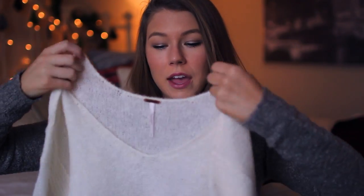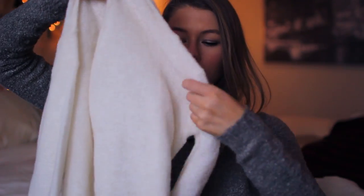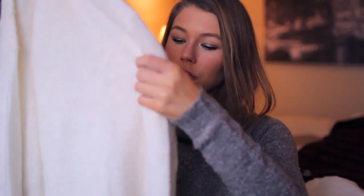So my last sweater item is this sweater from Free People, and it's just a big V-neck ivory sweater, and the sleeves are pretty tight, but they're not too tight. And it's a pretty long sweater. It's just a simple ivory sweater, but I find these sweaters so perfect for this time of year because I honestly love wearing white or ivory, creamy off-white during the winter.